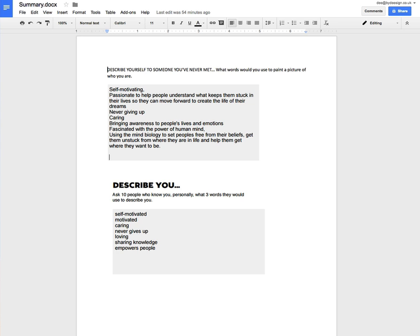So I'd really think that's quite core in your brand messaging, to bring that biology, the science behind setting people free from their beliefs, because otherwise it can go into quite a woolly area when you're talking about empowering people to set them free from their beliefs, and really just solidifying everything back down to this mind biology really brings that feeling of the science behind what you're talking about here.